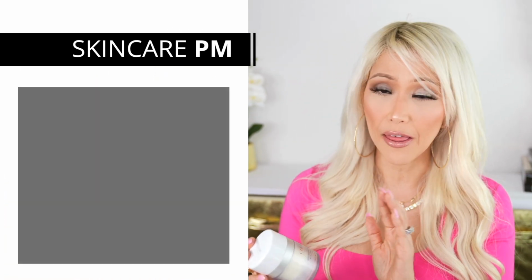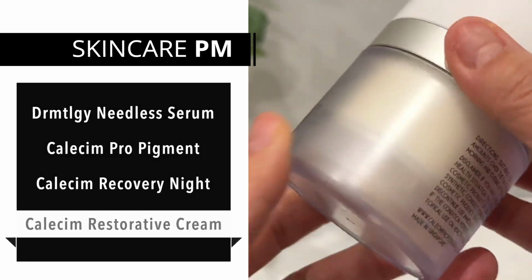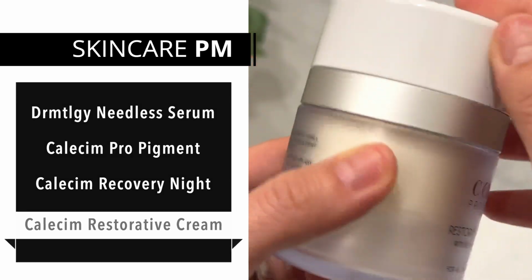And then at night, I use the Dermatology Needleless Serum. I use this again, and I also use the advanced, I think it's like their advanced nighttime therapy from Caliseam, and those are product empties for me.